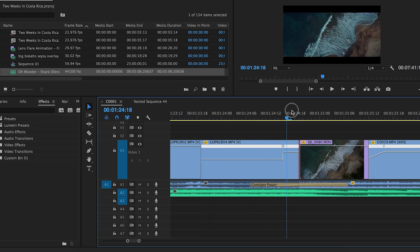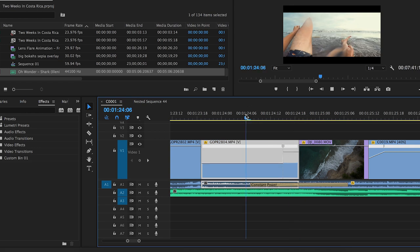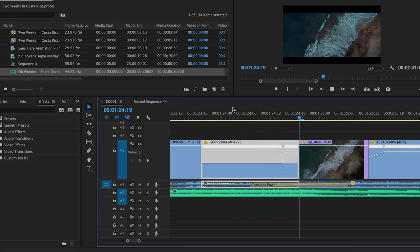So it's very subtle, but you can see that it speeds up quite a bit. If I do it some more, it'll be more apparent. But right there, you can see it kind of launches us into the next clip.